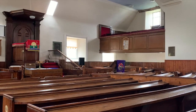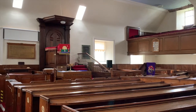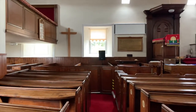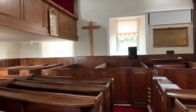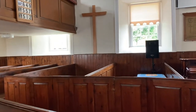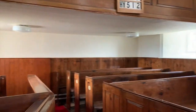Here we are now inside the church. It's a beautiful old church. I'm going to take you down this near aisle so that you can see the old door that I mentioned, so that you can orientate yourself.